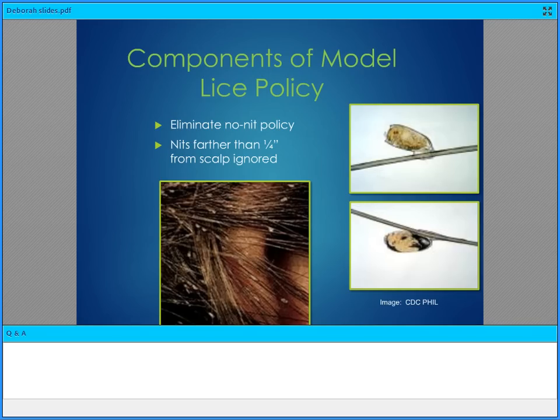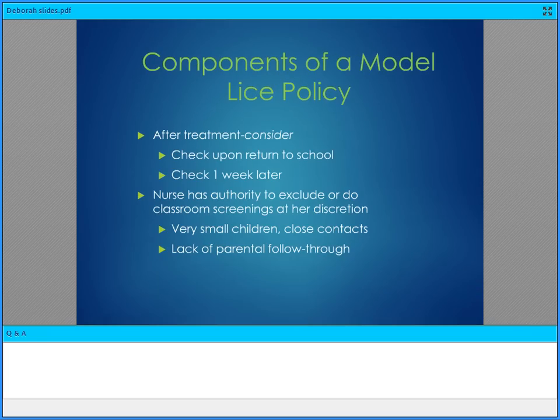Removal of nits is no guarantee that there's not tiny nymphs or lice there. And it's time consuming. It can be expensive and it's not protective in any way. So what this means is nits can be effectively ignored. Dr. Pollack did talk about some of the, excuse me, I'm sorry, I need to back up for a second.